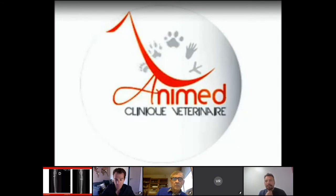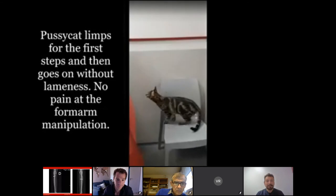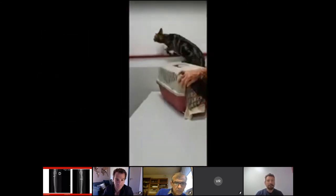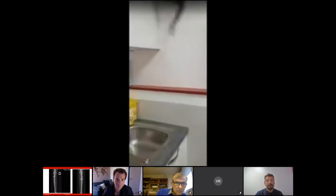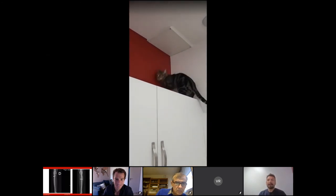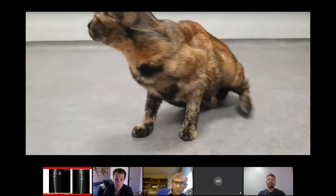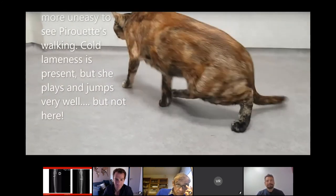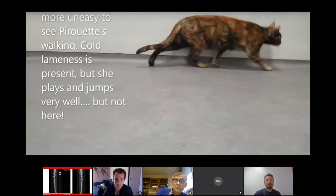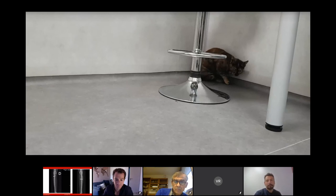So this is 45 days follow-up. Well, Pussycat is quite okay. She's just leaping for the first step. Then she walks and jumps. When you manipulate the arm, you don't have any trouble. No pain, flexion, extension, pronation, supination. Well, she's a bit shy, with mild lameness. But her owner says she plays well, she can jump, and she has a good follow-up. The owner is really happy with that.